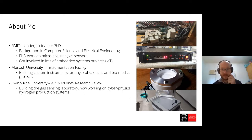That kind of led into my PhD, which I did in microacoustic gas sensors, which are a sort of very esoteric kind of gas sensor that's extremely sensitive. And again, while I was there, I got sidetracked a lot, worked on a lot of side projects, and helped a lot of people build a lot of interesting things. And then that led into a bit of work at Monash, where I worked at the instrumentation facility, which is now defunct, unfortunately.